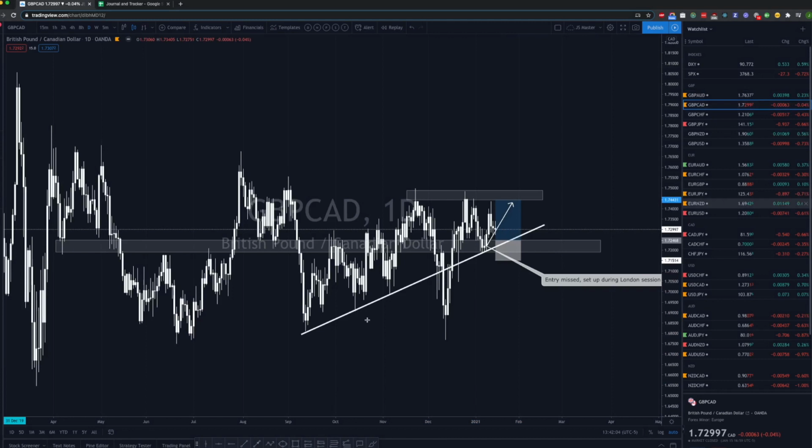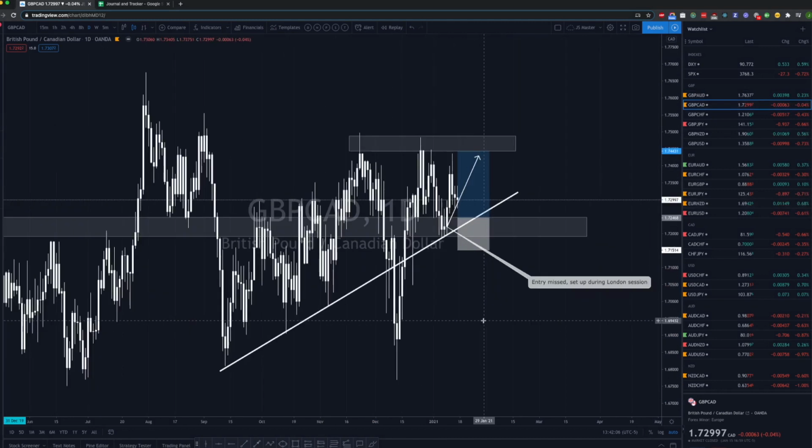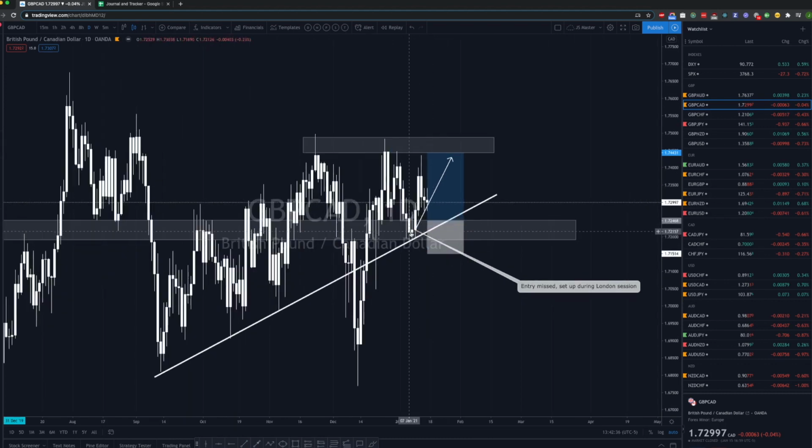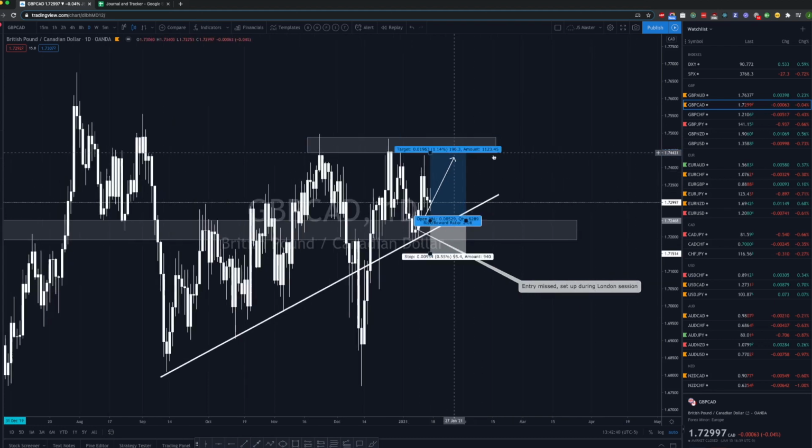GBPCAD. So this was the analysis last week, five candles back, which was here. This actually set up during London for me, so I didn't catch an entry on this, but it would have worked out to be a very nice trade. This analysis played out as expected: trend line in confluence with the zone, together with some rejection. Unfortunately, I missed the entry.